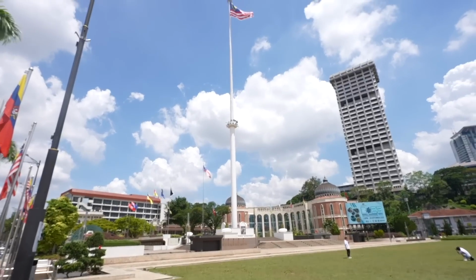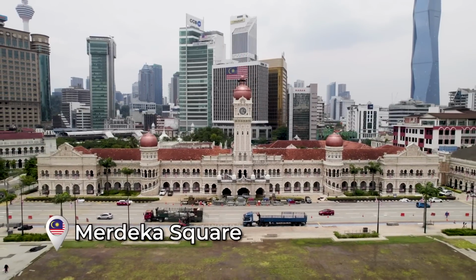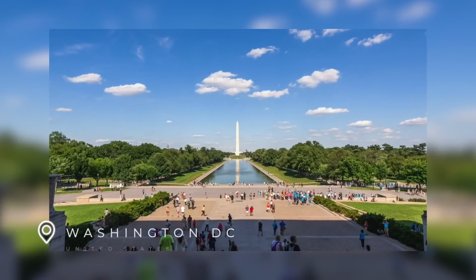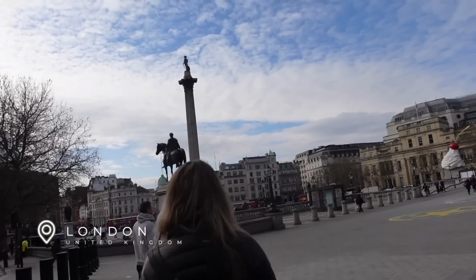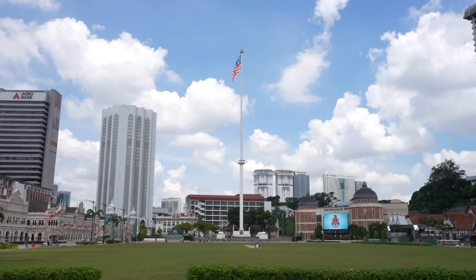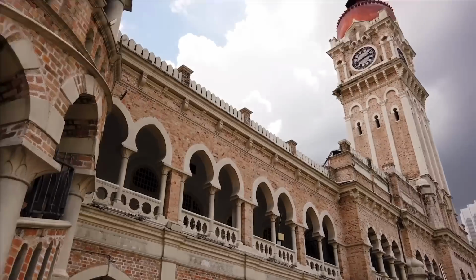Up next is an area of Kuala Lumpur that's considered by some to be the heart of the country. We've made it over to a place called Merdeka Square, and this area carries a lot of cultural and historical weight. Merdeka Square is the Malaysian equivalent of the National Mall in Washington, D.C., or Trafalgar Square in London. Known locally as Dataran Merdeka, Merdeka Square is a vast open space situated in the center of Kuala Lumpur, surrounded by iconic landmarks and historical buildings.